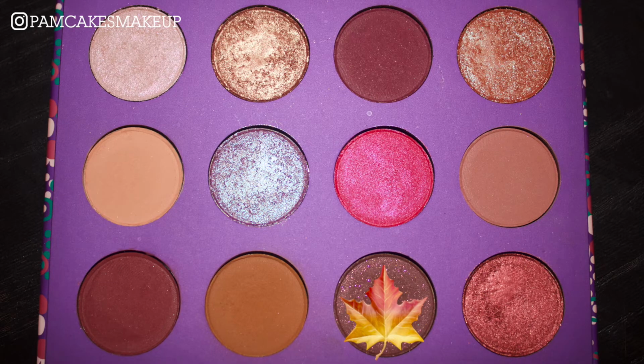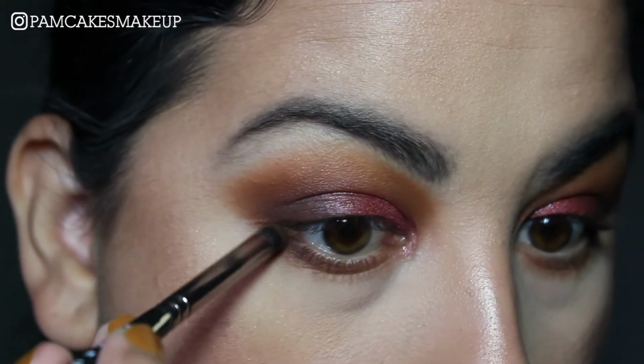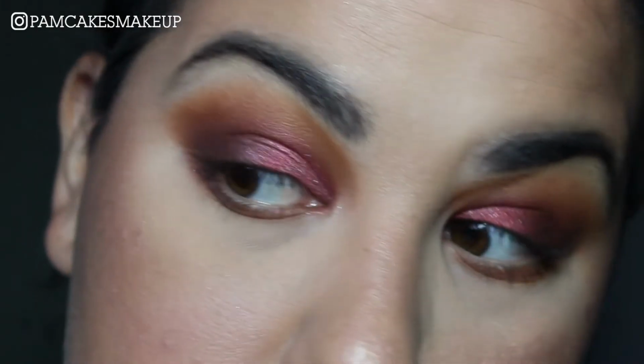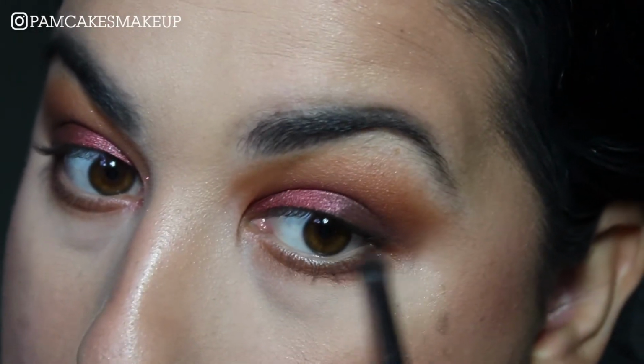Using that same pencil brush, I went into details, and I did pretty much the same thing, except I focused this color more on the outer part of that lower lash line. And again, I wanted it to be nice and smoky, so I brought it down just a little bit.